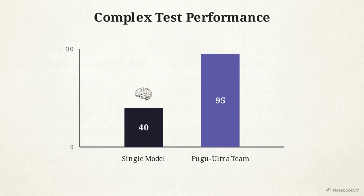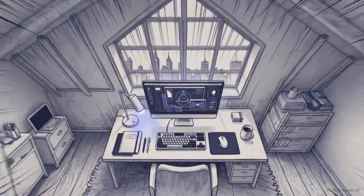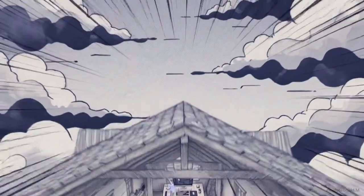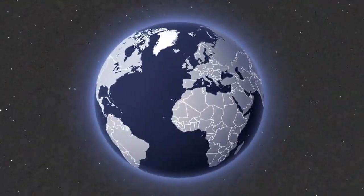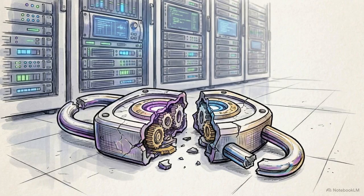If we zoom out from the individual desk, we can see how this strategy protects more than just one person's schedule. It gives a country like Japan what's called technological optionality. Essentially, it means they aren't locked into using just one specific tool.